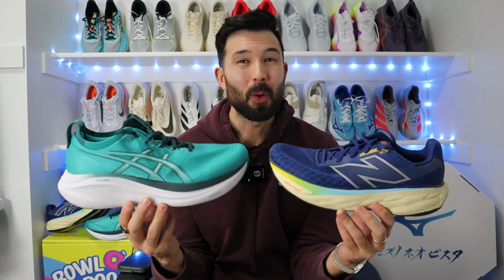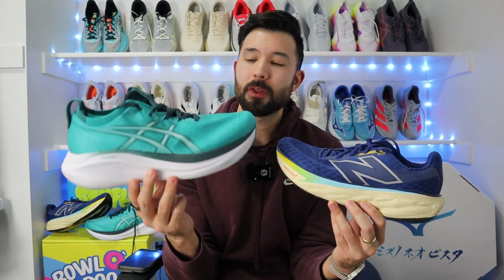Now with that out of the way, let's talk about the intended use of both of these shoes. As I alluded to in the introduction, I don't think that both of these brands necessarily consider these their max cushion options. I do think that the Gel Nimbus definitely is considered the max cushion option for Asics, which makes it a max cushion daily trainer, a recovery day shoe, really built for easy days, or days where you're feeling extra beat up and you want a lot of support underfoot.